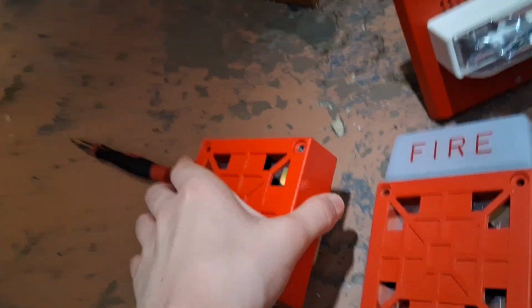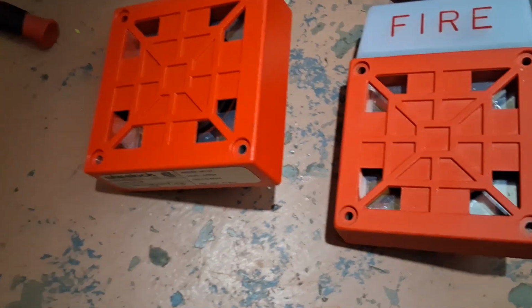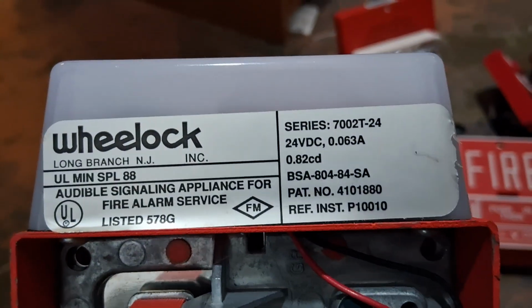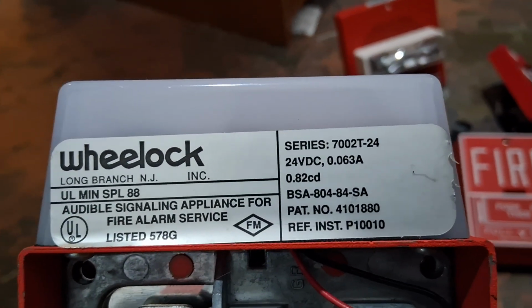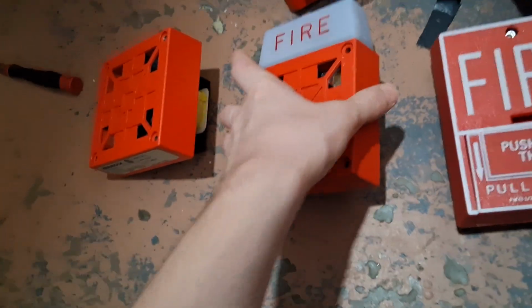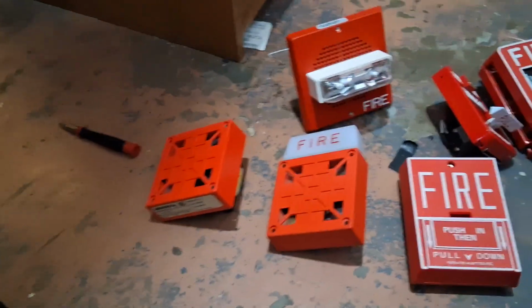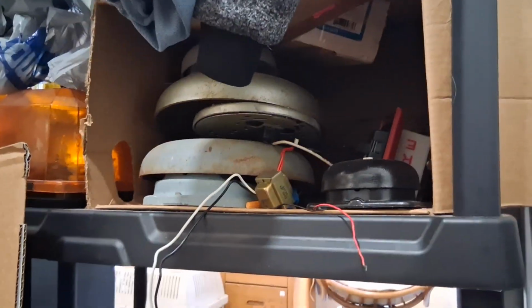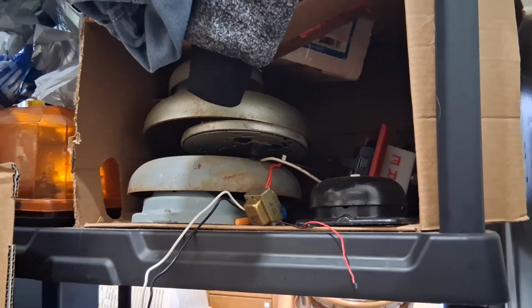But yeah, something I want to mention that I never knew about wheel-lock horns is how energy efficient they are. 0.063 amp, which is impressive for a mechanical horn. Like, really impressive. Even modern fire alarms, I think they still draw a little bit more. Yeah, I'm not sure. These old bells up here, which have been sitting here for probably 2 years now, are completely untouched.